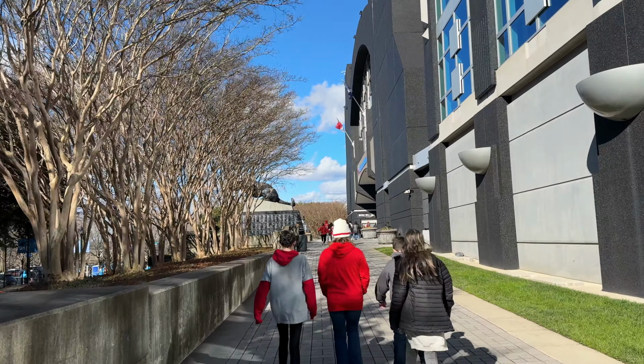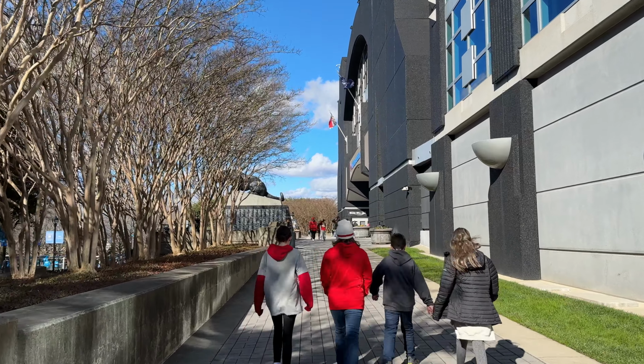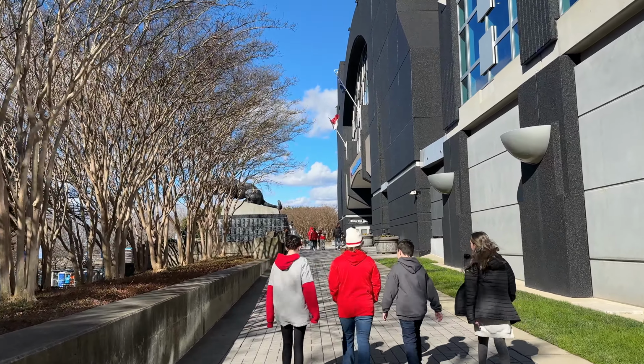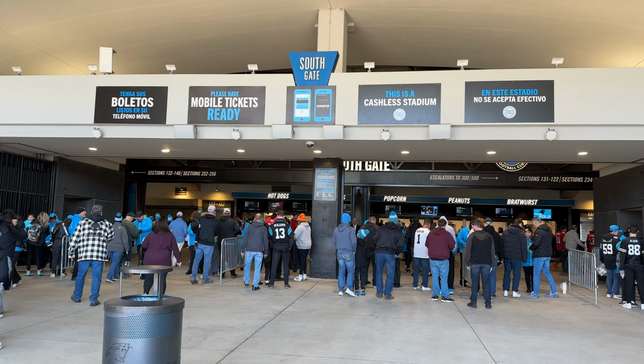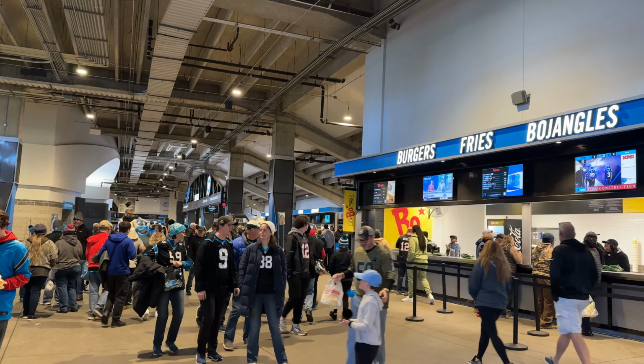Now that we've had some fun in the kid area over here, we're gonna head into the stadium, hopefully have a little more fun cheering some Tampa Bay touchdowns. We're working our way towards our seats.